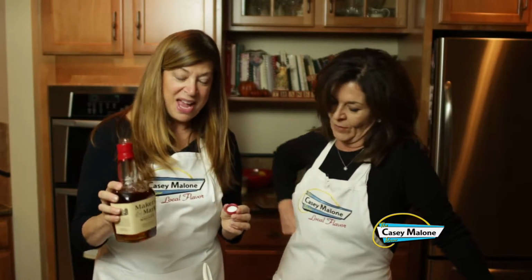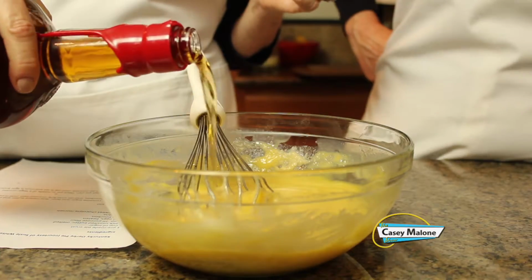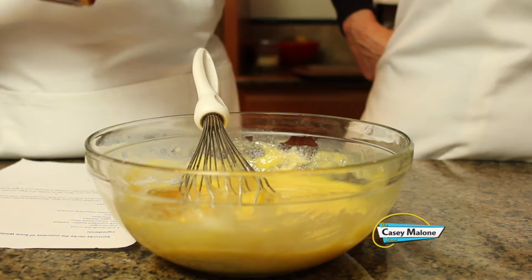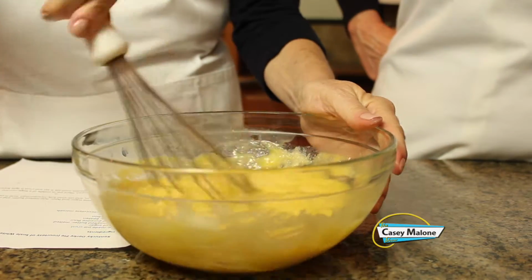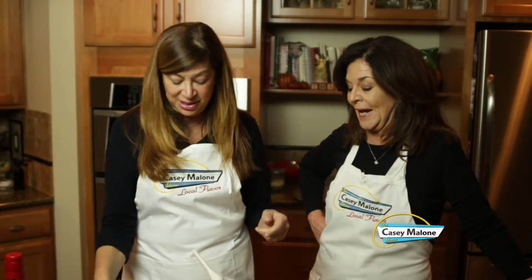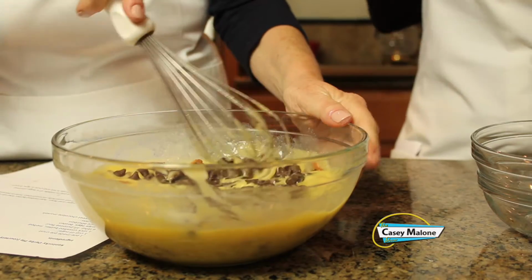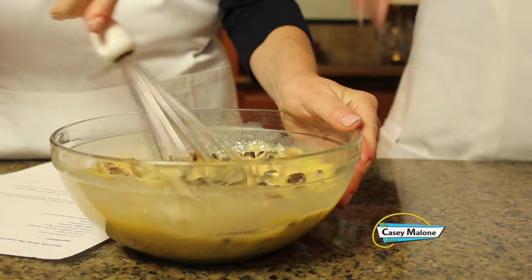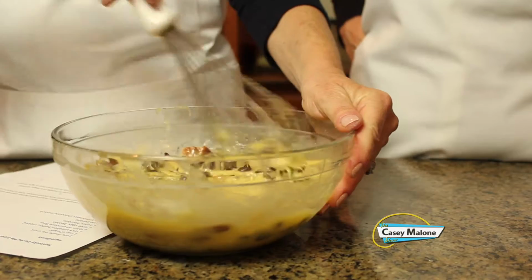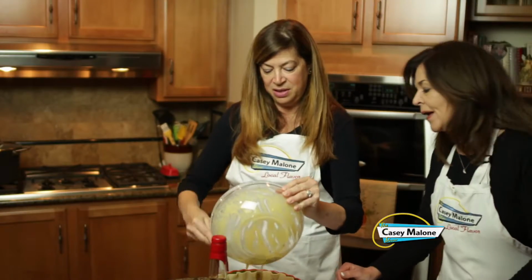Now the bourbon. One for us, one for the pie. It's generally an ounce, but a little more or less, whatever you like. The pecans go in so easily. Yeah, and you chop them lightly, but you still want them pretty big. You want some big ones. I prefer to chop just a little bit to make sure that there's pecan in every bite. Yeah, so we dump that in.